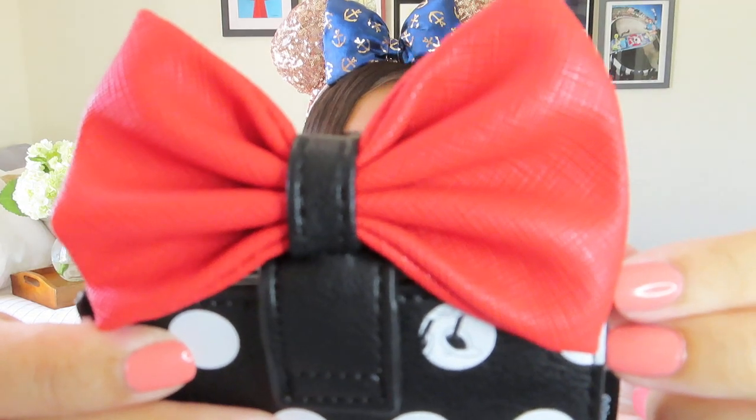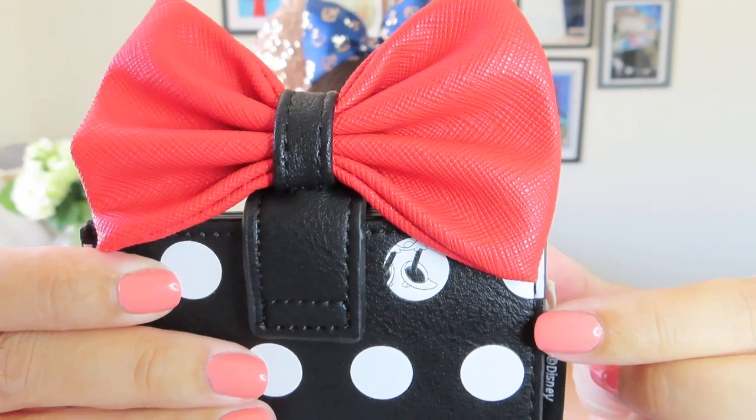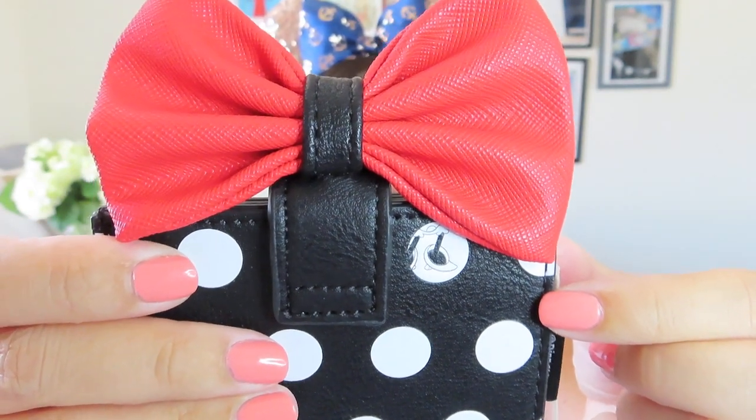Sometimes the mini backpacks that I've gotten, or even the other crossbodies from Loungefly, feel a little more stiff, almost vinyl-y, but this actually feels like a nice faux leather, and it even has that texture to it. So let me see if I can show that to you guys. You can see on the bow, it's got that nice cross hatch like texture. And here on the actual wallet part, it has that faux leather grain. So they did a pretty nice job with this, and the quality feels great.